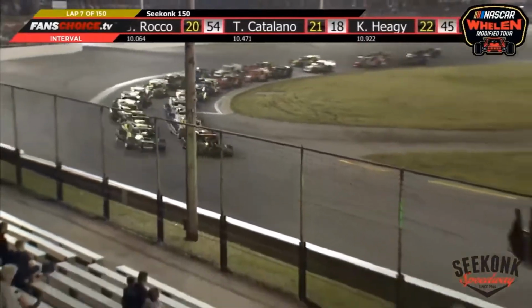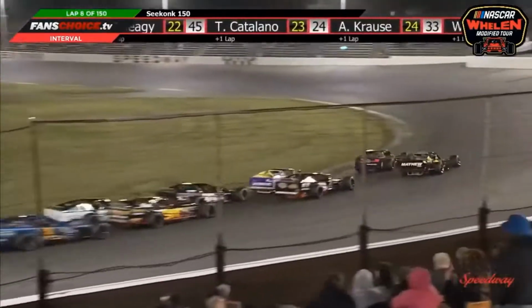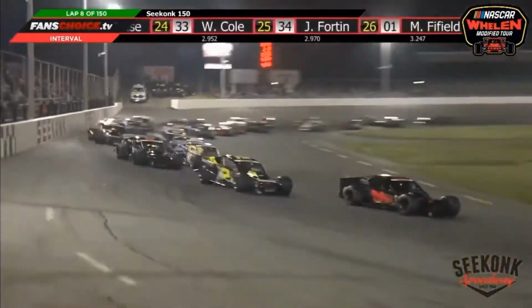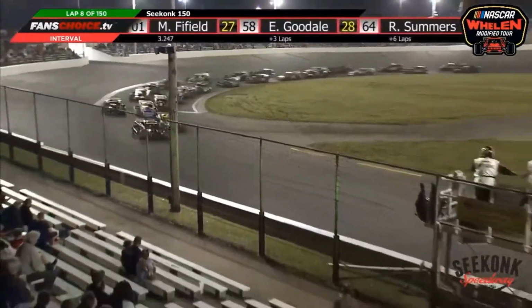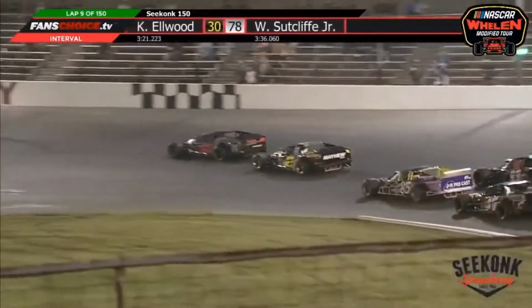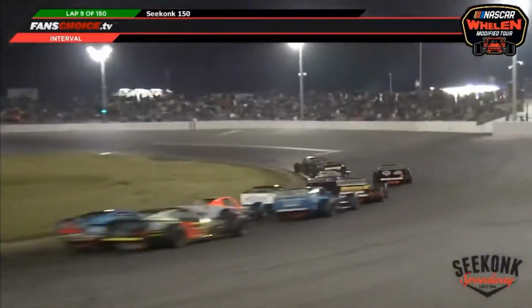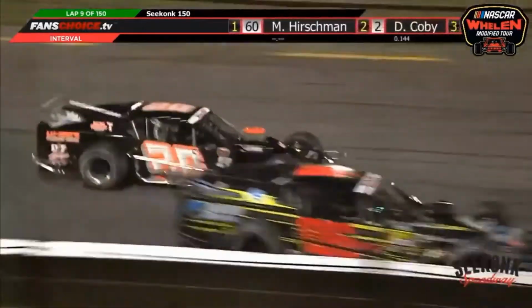Field thunders off of turn number 4. Matt Hirschman brings the field down. Kobe up on the outside as they roll off of 2. They race down into 3, side by side. There's no question about it. Another mover and shaker is getting hooked up on the outside, and that is car number 99. That's the S&S paving machine of Chase Dowling. Ronnie Silk puts the pedal to the metal. He sneaks back into the 3rd spot. Challenge is on. They're doubled up 2 by 2 as they head further back.